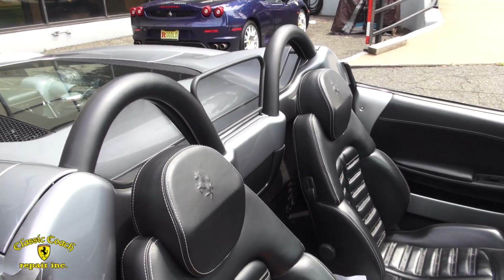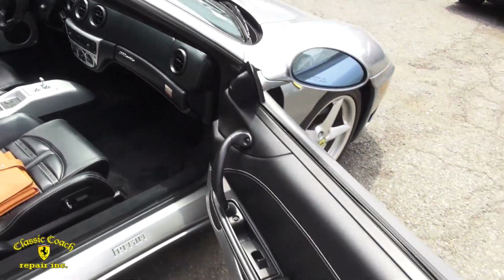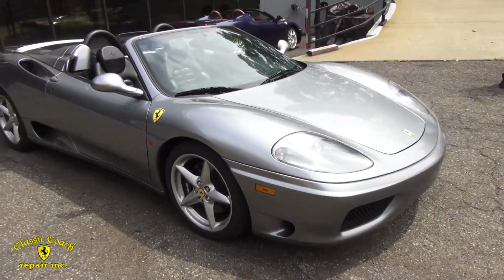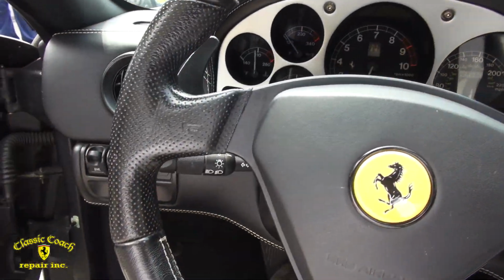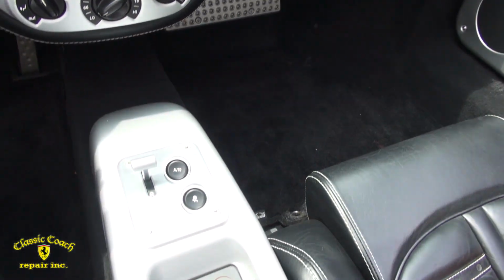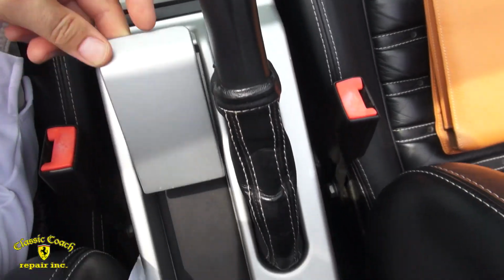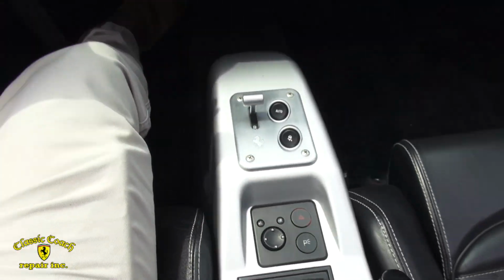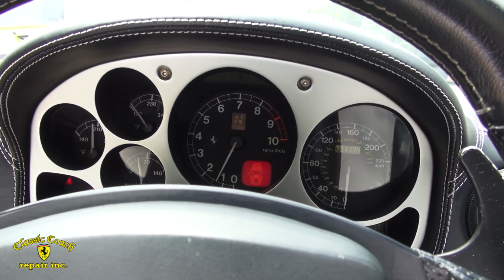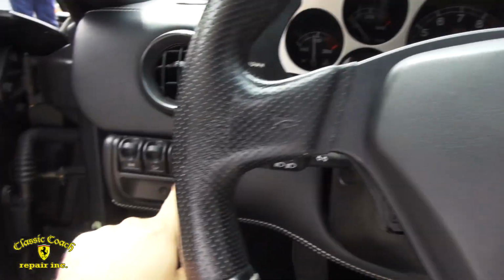Definitely a great day to drive this car too. Not as hot out. Sounds really good. Beautiful car. Sport.